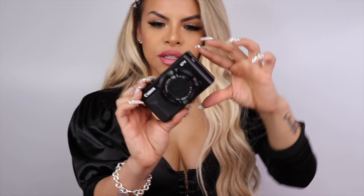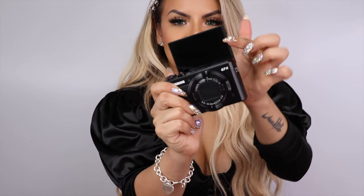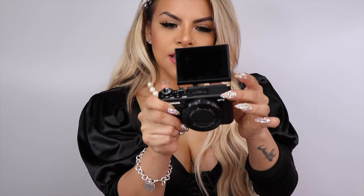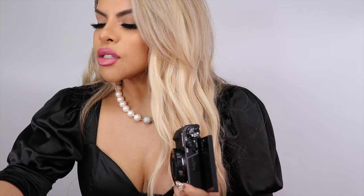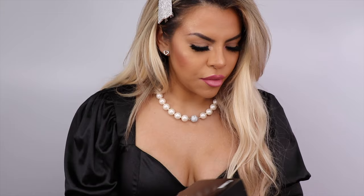This is my beautiful camera. It's so beautiful, I love it. This is what it looks like. I'm gonna zoom in. This is what she looks like. And I love that it also has a screen so I can see myself. And then it also goes like this, if I wanna put it like that. I don't know what exactly this is for, but we'll find out. And for sure I have to put the battery on. Okay, let me open up the battery.